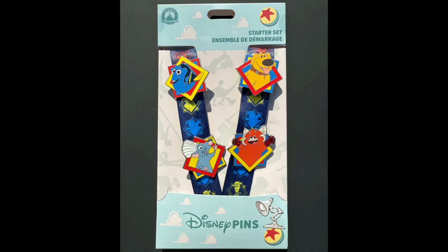And then lastly, we have Disney Parks. First, there was a new pin trading starter set that released last week. This one features Pixar characters. It includes 4 pins and a lanyard. The characters include Dory, Doug, Remy, and May. The price for that is $44.99.